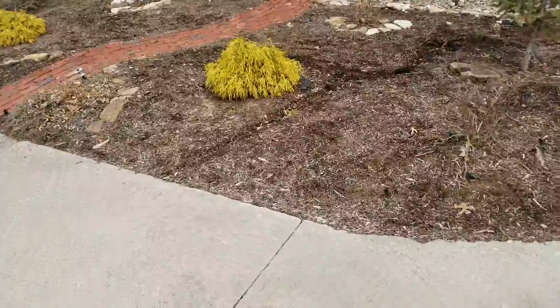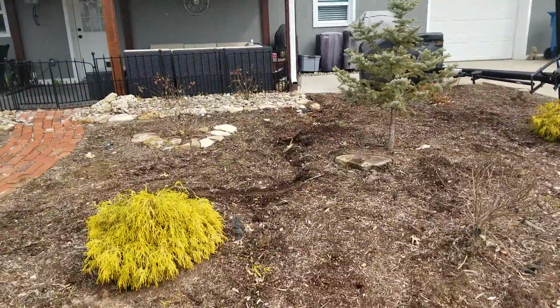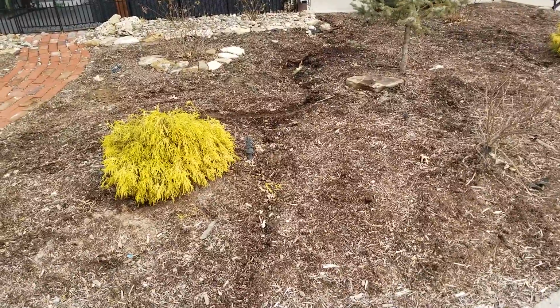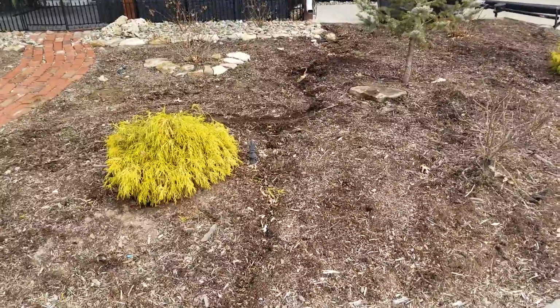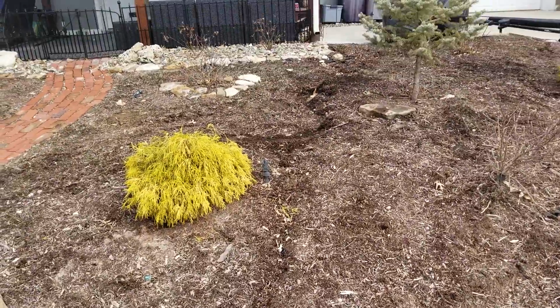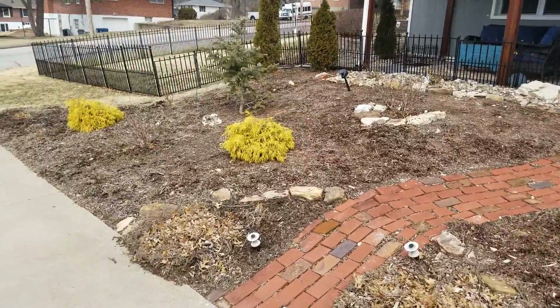And I think, too, right here, you see that downspout? We got some washout there. I think we're going to do a little, I don't know what you would call it, like a creek bed type thing, for the water to run off there and make it look a little better with some big rocks. That's going to be a project coming up pretty soon.